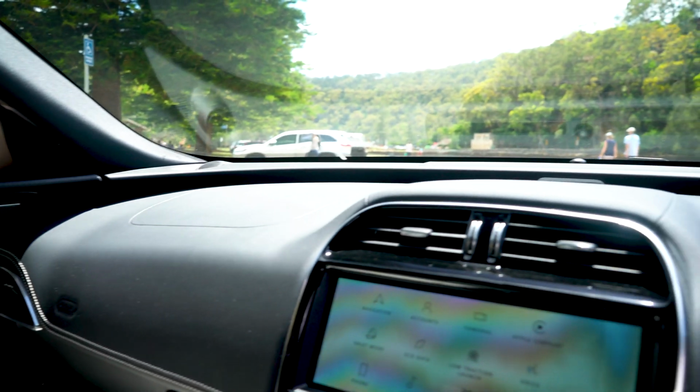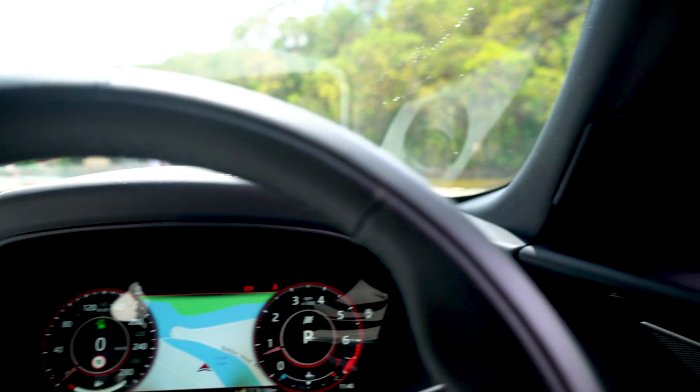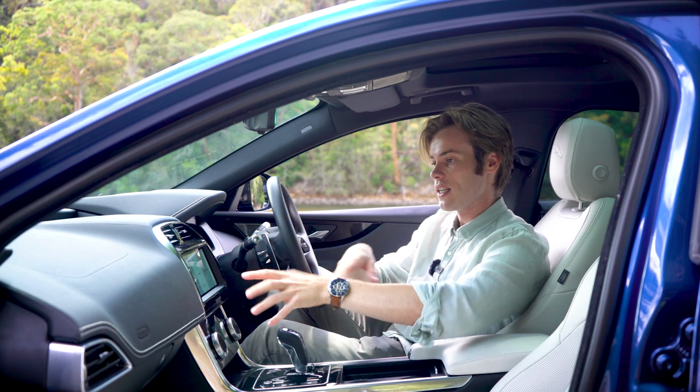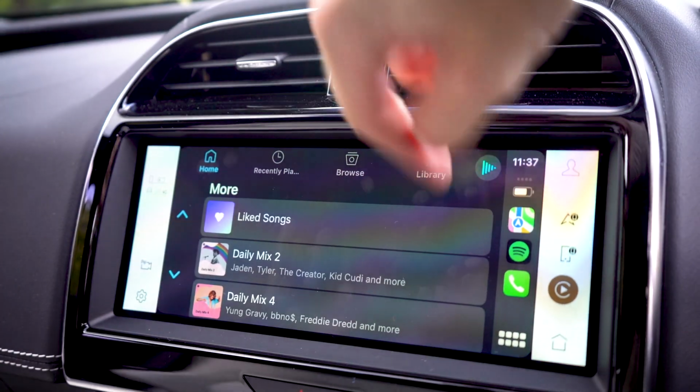You have a Jaguar logo thrown up there, which is very weird to see, but it sort of makes you feel like you're sitting lower in the car rather than up higher, which some sedans can give that feel. You obviously have this center screen here, which is fantastic. It's the same layout you see on all the new Jaguar and Land Rovers. Love it, love the app style layout.